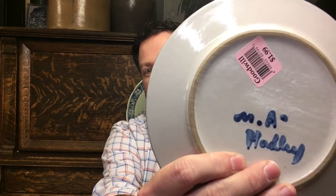It is written M.A. Hadley. Interestingly, when I did the research on it, I was not aware, and I'm not 100% sure of this, it just happened to come up in a couple posts, and again, if it's on the internet, it must be true. They referenced Louisville Pottery, which is what that large punch bowl I had for the 12 days of Christmas is, which I still haven't posted because I haven't been able to take a picture of it because it's so big, but it is the same type of glaze. So I wasn't aware that M.A. Hadley was related to Louisville Pottery.